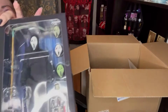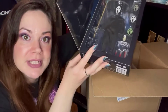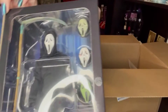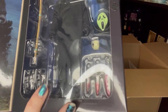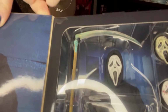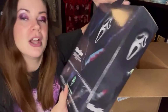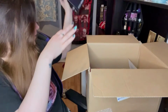Look how detailed this is, and like I say in all my videos, I'll take pictures at the very end so that you guys can see it better, since my phone doesn't like to focus. Okay, but here you go. Look at that. Super, super, super cool. This is awesome. Wow.